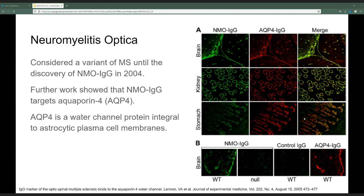Aquaporin 4 is highly concentrated in foot process domains facing microvessels, and it is the predominant water channel in the central nervous system. It plays a role in brain edema after focal cerebral ischemia, as well as in the edema with CNS neoplasm and in water intoxication.